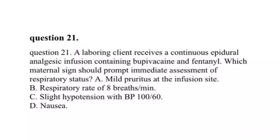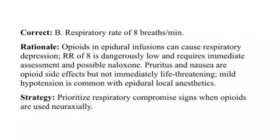Question 21. A laboring client receives a continuous epidural analgesic infusion containing bupivacaine and fentanyl. Which maternal sign should prompt immediate assessment of respiratory status? A. Mild pruritus at the infusion site. B. Respiratory rate of 8 breaths/min. C. Slight hypotension with BP 160. D. Nausea. Correct: B. Respiratory rate of 8 breaths/min.